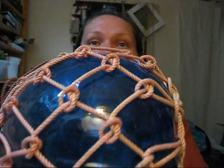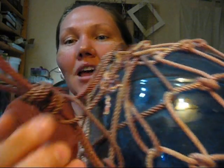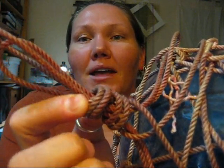This one's really heavy for some reason. They're all about the same size, about 10 inches, and you can see the twine on here. It used to be probably red, and it has faded, so the other two are a little more faded than the one on the blue one. But like I said before, these brightly colored ones were created just for decorative use, so they weren't actually used as fishing floats on long line fishing nets.